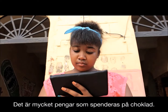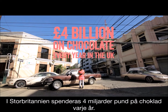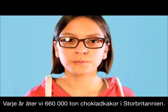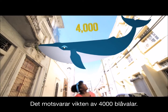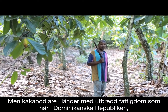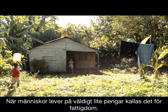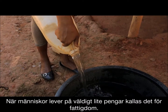Whilst being here, I found out that the chocolate industry is worth a huge £4 billion. We get through roughly 660,000 tonnes of chocolate bars each year in the UK. This is the equivalent weight of nearly 4,000 blue whales. But cocoa farmers across the developing world, including farmers here in the Dominican Republic, are struggling as they live on very little money. When people struggle to live on very little money, it is known as poverty.